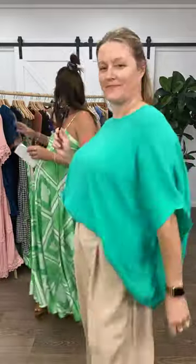So again, dress them up, wear them wherever you want. You will love them and you'll feel so good. I love the side. They're just a bit different, I feel. Very good. Thank you so much.